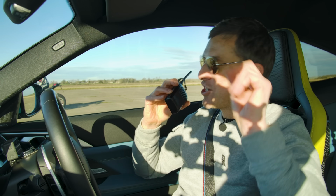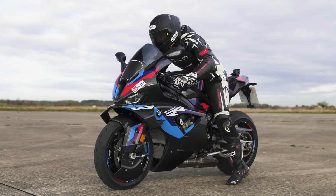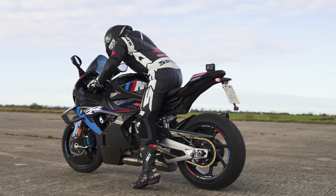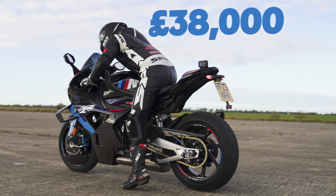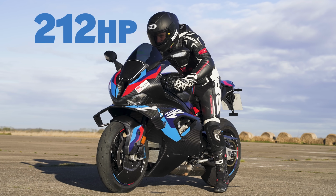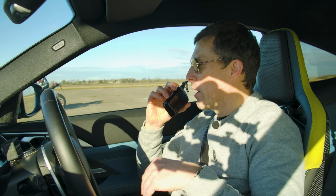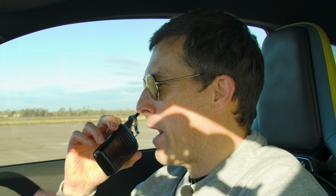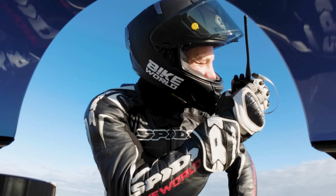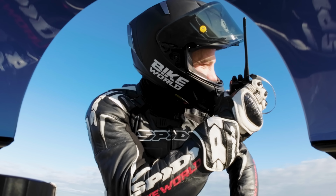Anyway, Chris, enough chat. Tell me about that bike. Okay, so this is a BMW M1000RR, so it's the M Sport version of their superbike. This particular one is about 38 grand. They start from £30,000. Carbon fibre wheels, carbon fibre bodywork, 212 horsepower, 192 kilos. Okay, so what's the actual weight of the bike with you on it so we can get a rough power to weight ratio of the bike? That's a very personal question. About 270 kilos with me and my kit and my excuse book packed in the back of my leathers.